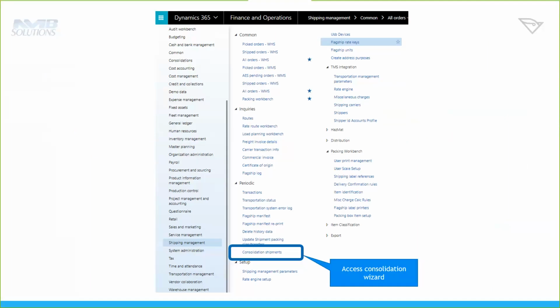So we have built our shipment consolidation process, especially designed for WDMS processes. Since advanced warehousing also has a consolidation process, we also utilize existing functionality, but for the WDMS process, there was no consolidation option within 365, so we built our own consolidation process. As a process, we offer a consolidation wizard which can be accessed through our menu.